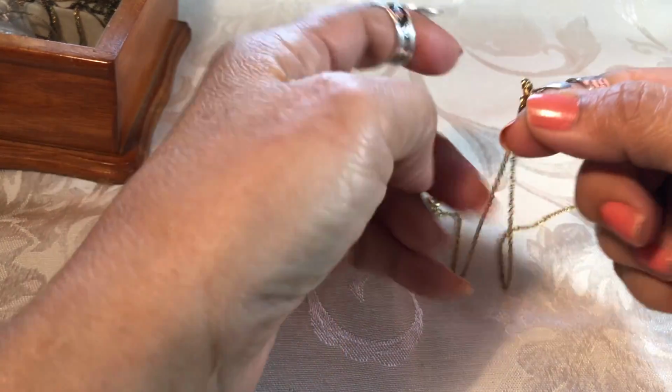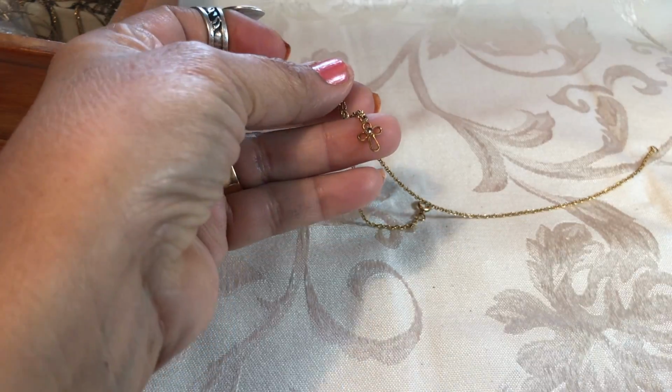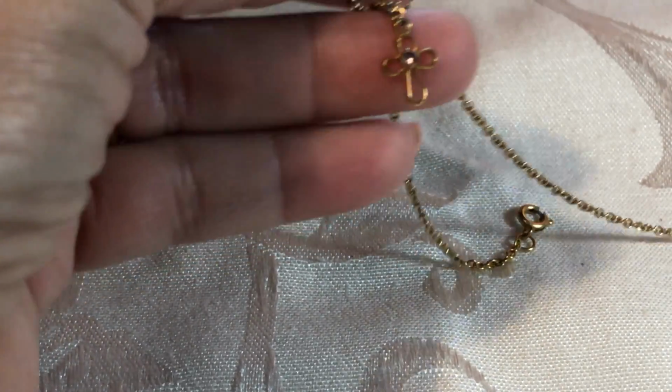Here's a tiny little cross that's pretty. A tiny little cross with a rhinestone on it. Just gold tone. Very pretty.